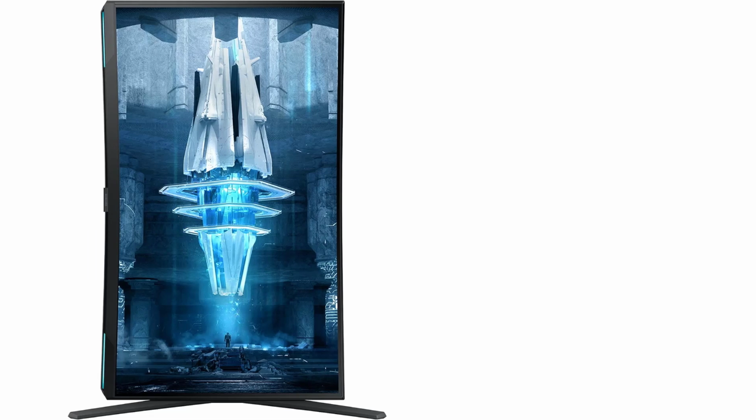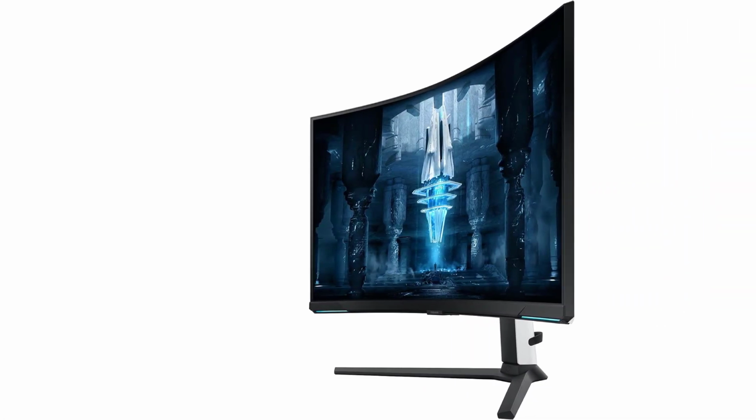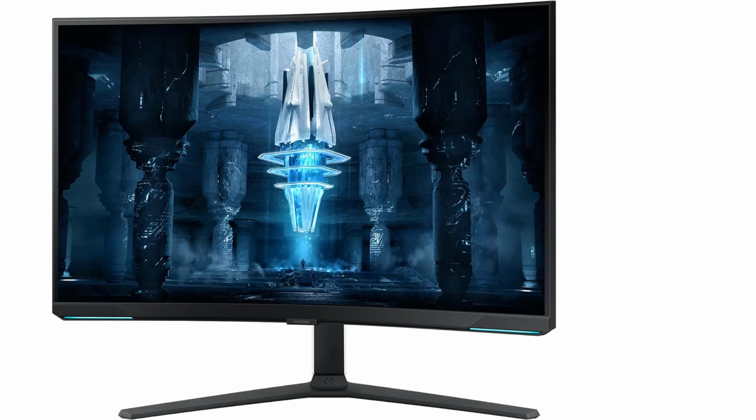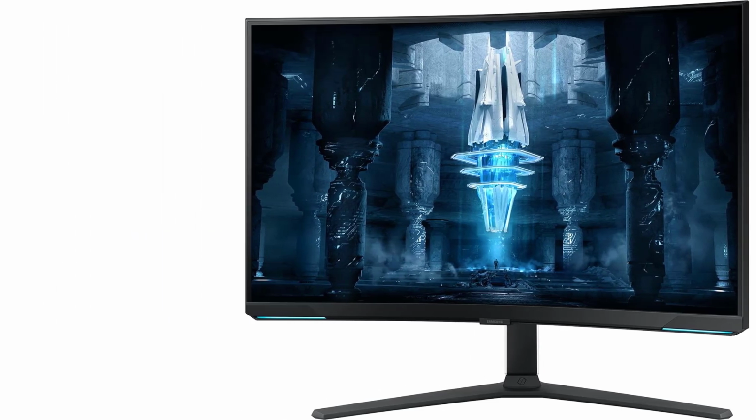The Neo G8's picture quality stands out thanks to its impressive mini LED backlighting, which allows for fine control of the local dimming zones. It results in bright highlights that pop next to deep blacks in dark rooms, and there's very little blooming in dark scenes. It even displays a wide range of colors, and, combined with its high peak brightness, those colors look vivid for a great HDR gaming experience.